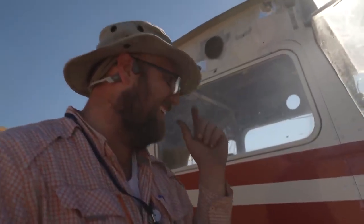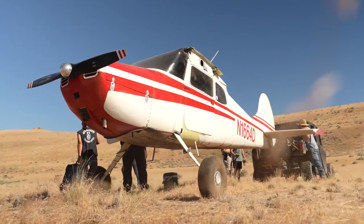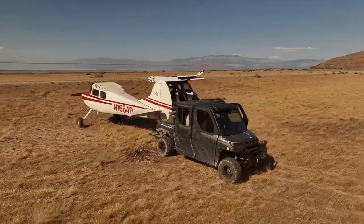Just like that. We're all loaded up. Wings are on top of this Ranger. I'll be pulling the plane back behind that one. Do some last minute tie down job and we will be out of here. Boogity, boogity, boogity. I don't know if we hit a soft spot. He's got that whole airplane that can add like a little bit of an anchor to him, because we just barely made it through one spot and we weren't pulling anything. So it'll be interesting.